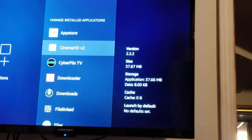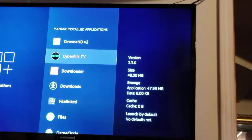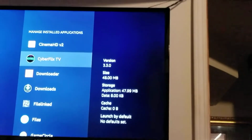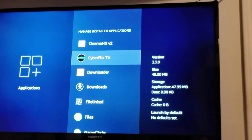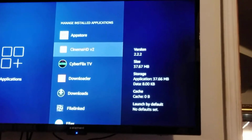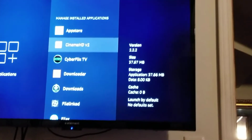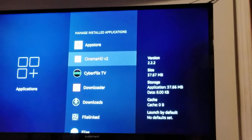But if you had a bunch of cache inside Cinema HD or Cyberflix, I don't put Typhoon, Cat Mouse, and Unlock My TTV on sticks currently because they're running like shit and not updating. So I'm waiting till they have an update before I start putting them back on sticks.